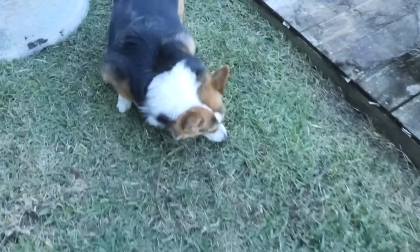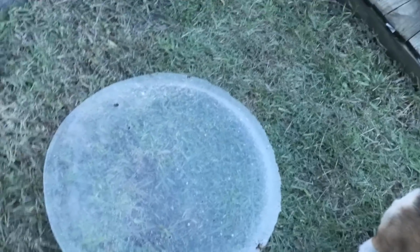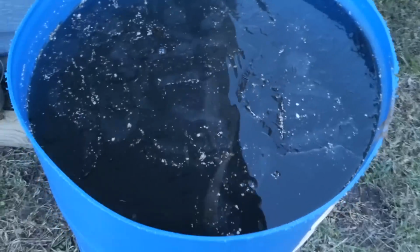What are you doing over here, Phoebe? Licking the ice? That's the ice off of my water barrel, and I took it off this morning. It's freezing back already. Yeah, it's a novelty around here.